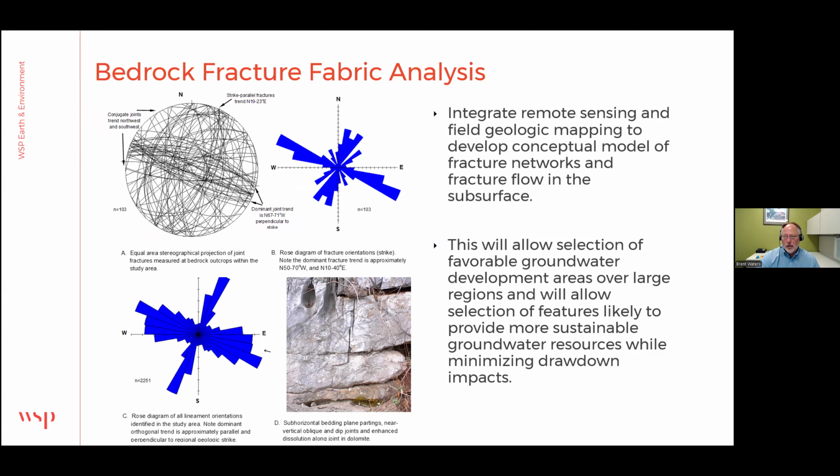So integrating remote sensing and field geologic mapping allows you to develop a conceptual model of the fracture network and the fracture flow in the subsurface. This allows selection of favorable groundwater development areas over large regions. So that, let's say you're doing a county-wide study or even a 400-acre property or even a 30-acre property, you're going to know where you want to take your next level of study, and that's going to be your electrical resistivity imaging and your test well drilling.